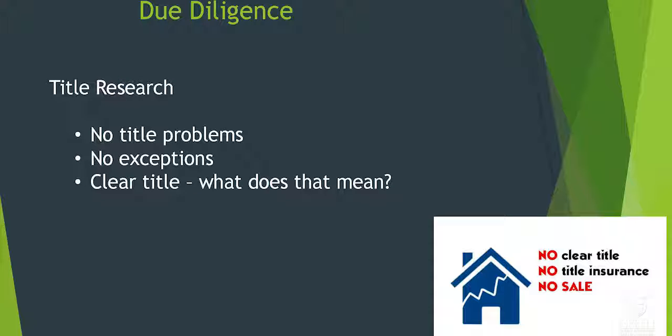And so title problems could be some old lien that has to be dealt with, some code violation with a fine attached that has to be dealt with, and then a reduction of the fine dealt with. And, what does clear title mean in your area, right? What is clear and marketable title?